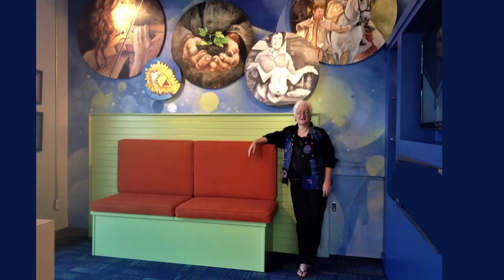There were 5 of them there. They could be changed out actually, all hanging separately. And there I am for scale, so you can see the finished product.